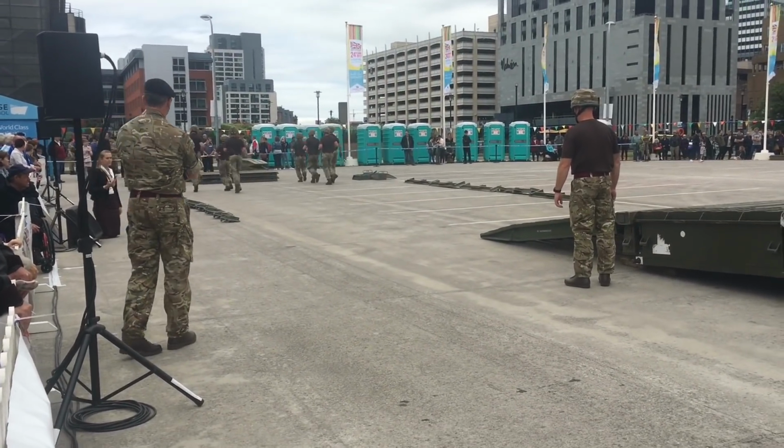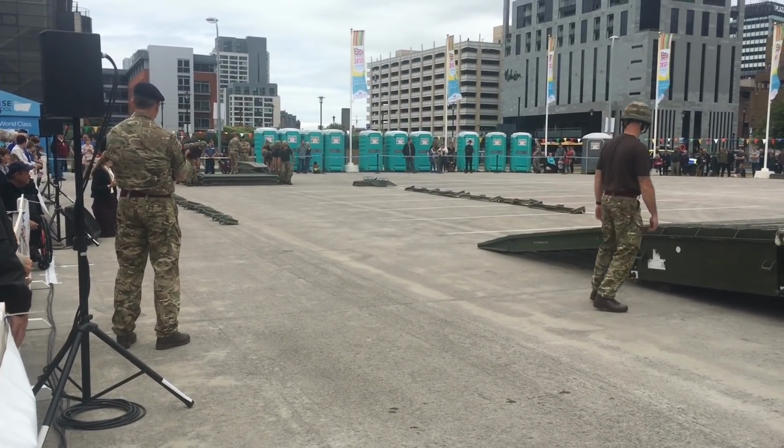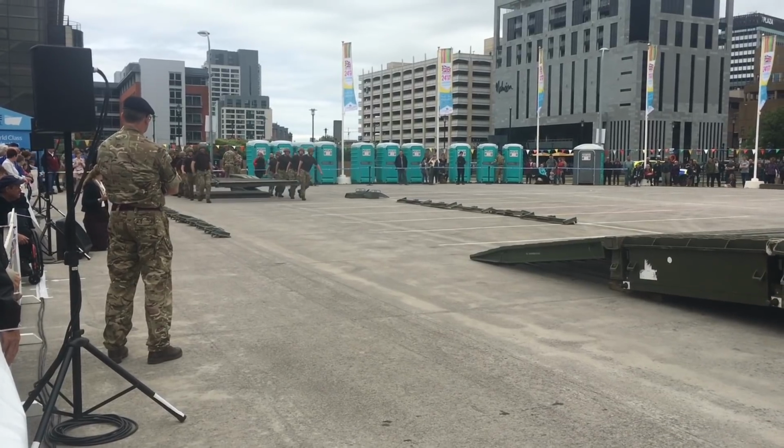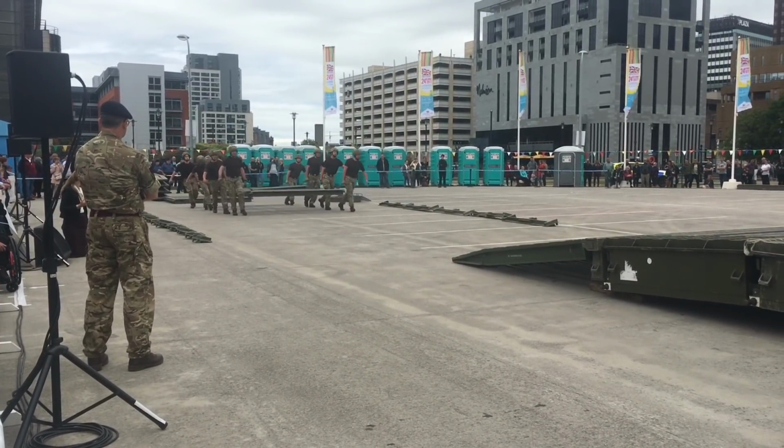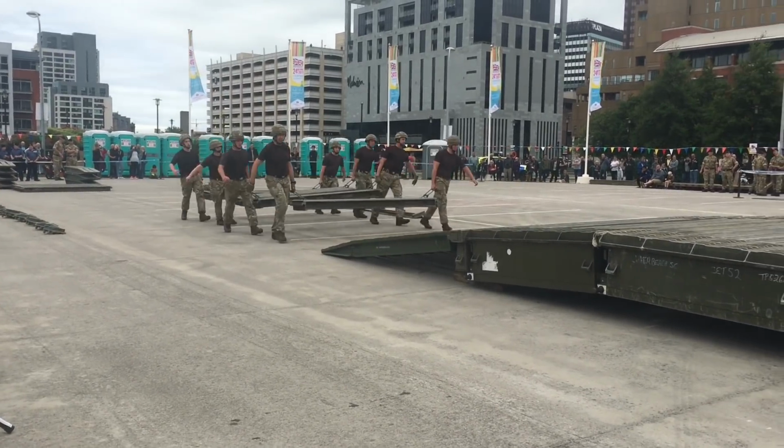As you can see, the bridge goes in quite fast, but we do get problems. The main thing with the bridge, if we get problems, is do not rush it like any job. Work out what's going wrong with it and just drop it in.